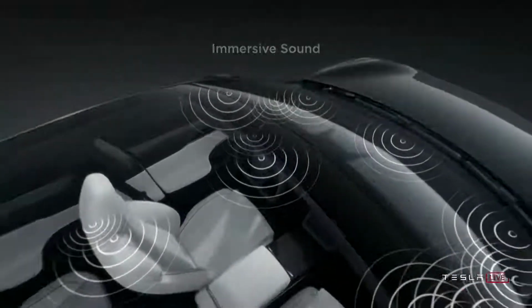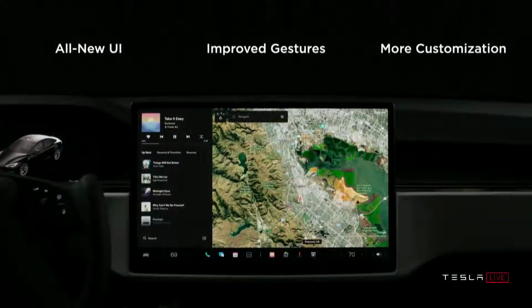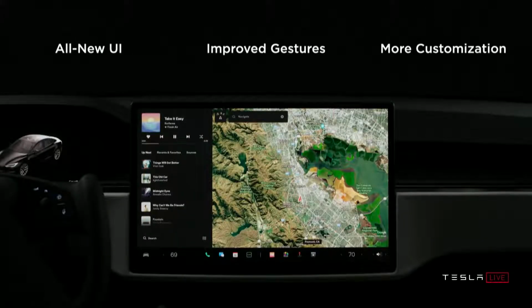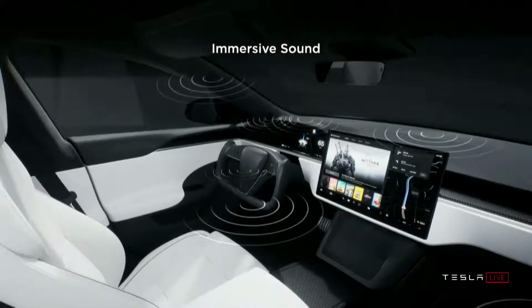We have an all new sound system designed by Tesla Audio. And we have acoustic glass throughout the car, so the car is very quiet when going down the highway. Even at very high speeds, like if you're doing 100 miles an hour, still quiet.